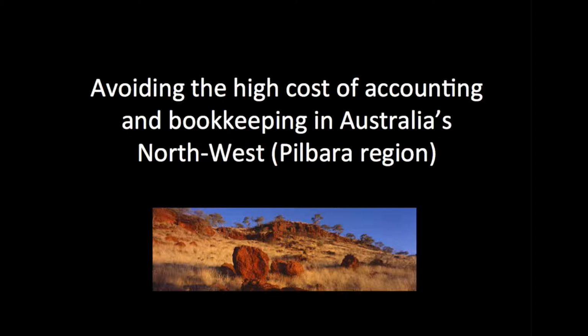People earn very high wages. That tends to drive the price of everything up. Everyone works for mining companies, so therefore wages are high, costs are high. If you run a small business in the Pilbara region, your costs can be extremely high. Now, to be fair, you can charge a lot more in the Pilbara region, but costs are costs.